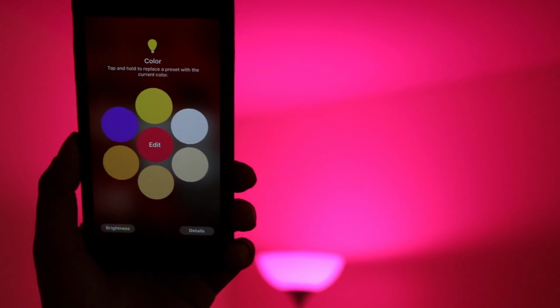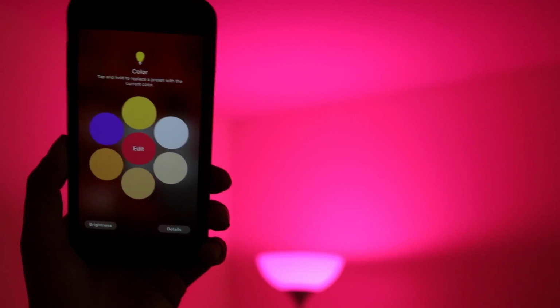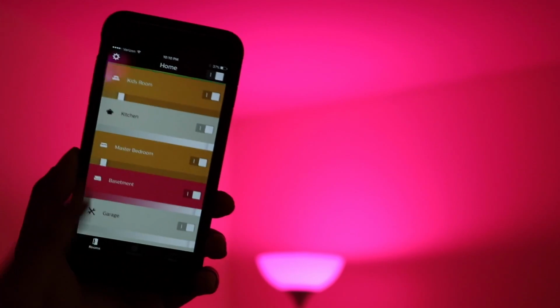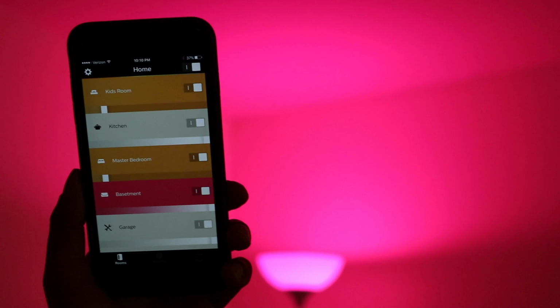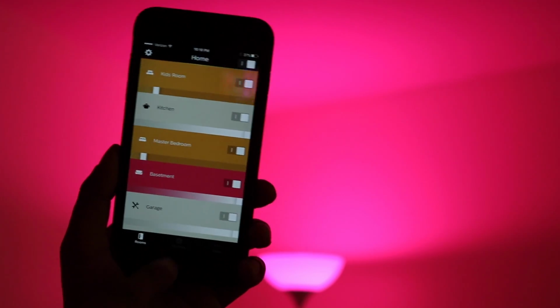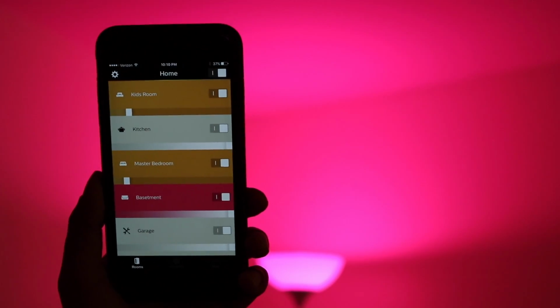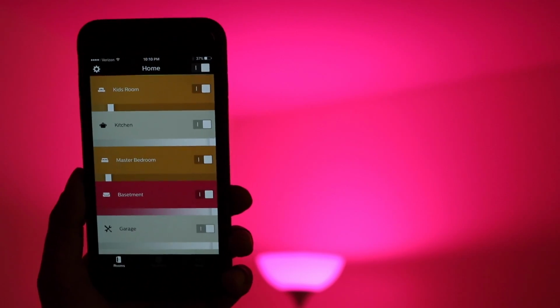But keep in mind, in the Home app, you have to be within the Wi-Fi network for these lights to work, whereas on the Hue app, once you log in and connect it to your online account, you can actually use it remotely as well and program it to come on and off at a certain time through your routine, or you can manually turn them on and off when you're remote. So that's an added feature on the Hue app versus not having that option on the Home app, but either one will work just fine.